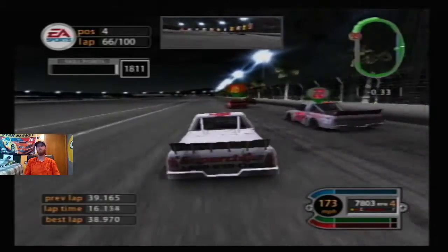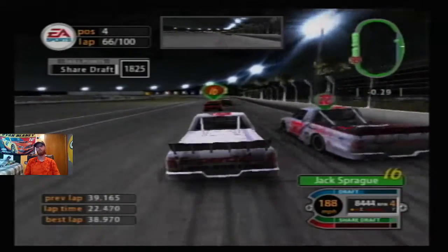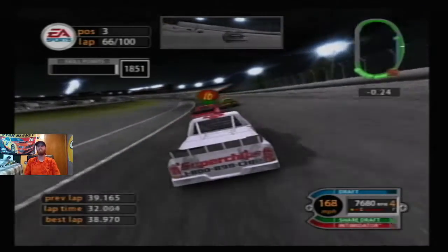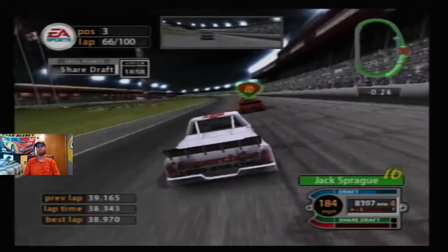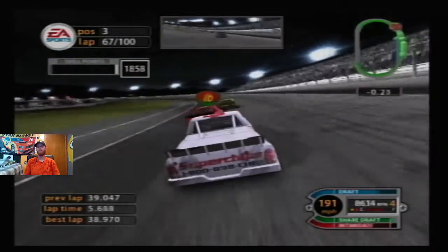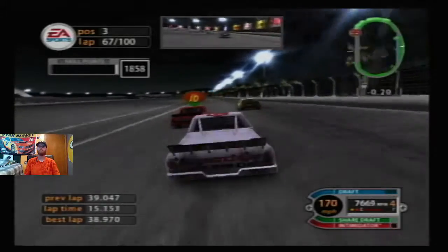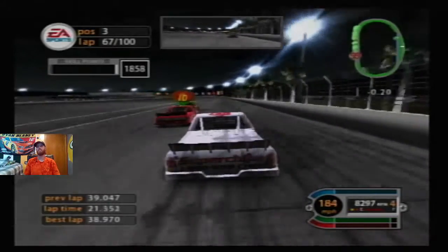Edwards underneath Lester now for 3rd. Sprague just cannot get around Quaffle yet. Edwards drafts off of him. All this drafting down the straightaway is going to help Edwards for fuel as well. But he can't even save now. He's got to push hard to the end because these guys are going to be right with him. Sprague looks low. Quaffle the block. Edwards had a big run behind the 16 truck. Everybody's blocking simultaneously down the back straightaway.